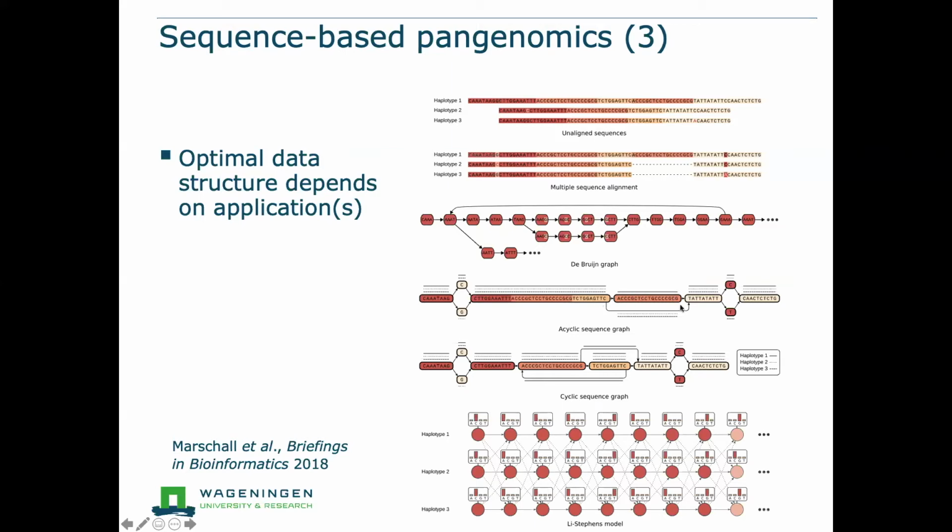So here you would represent this repeat here. I think you would here have a repeat twice, in this acyclic sequence graph, but in the cyclic sequence graph you would represent it just once. So you would say here's this genome here takes a route back and then goes once more through this sequence region and then continues here.